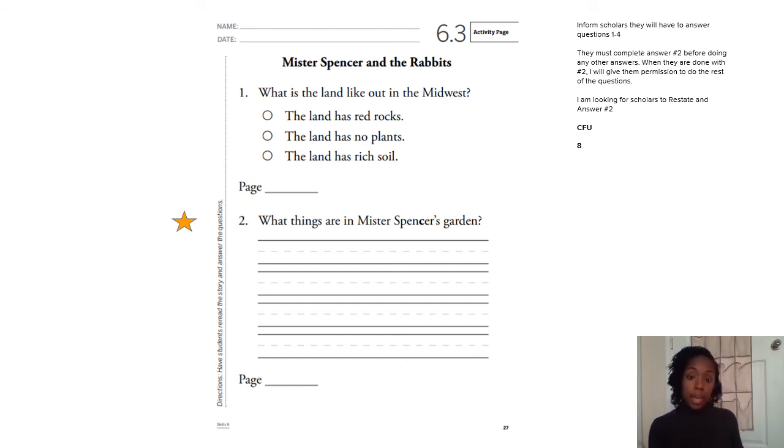When you are done with that, for number 2, make sure you take a picture of question number 2 and send it to Ms. Jackson. My number is at the beginning of the packet. So question number 1, remember I'm only going to read the questions. You have to answer them by yourself. You have to read the answers by yourself, okay?